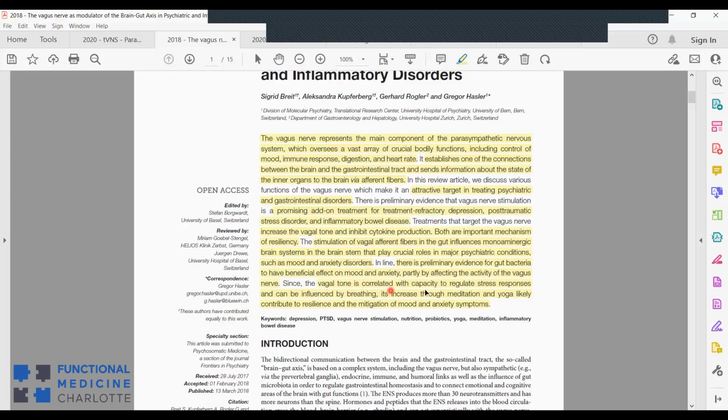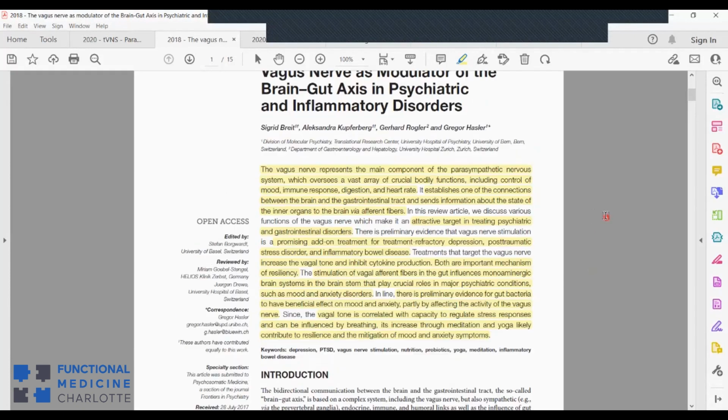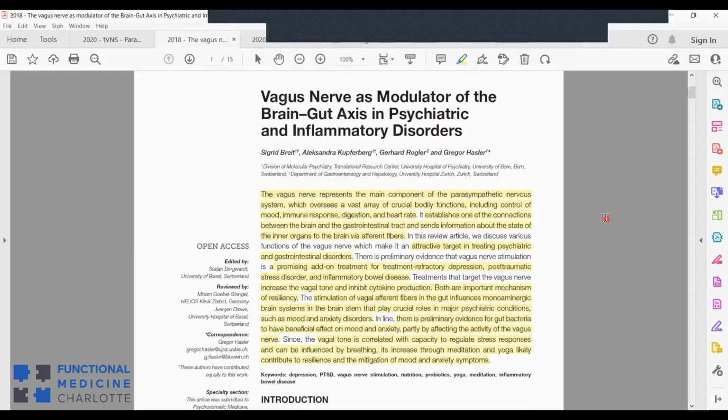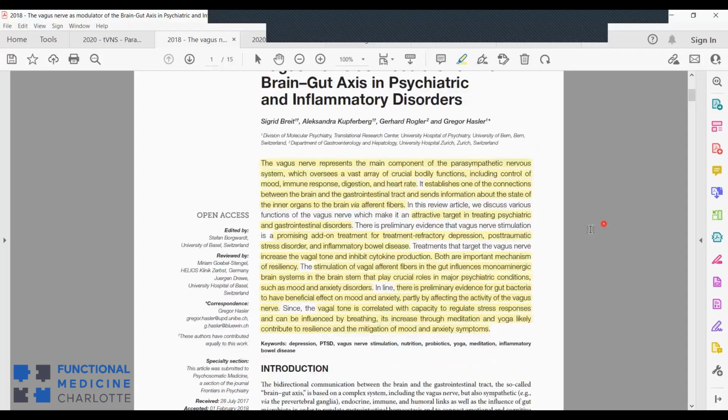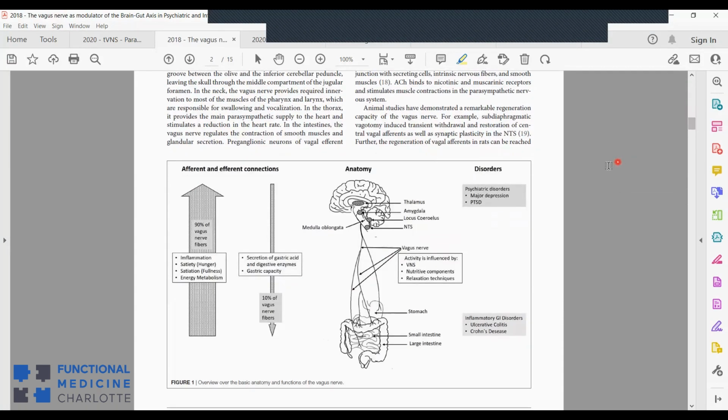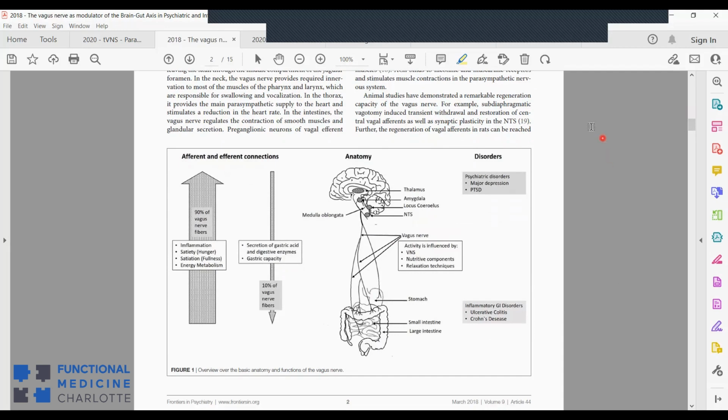Since the vagal tone is correlated with the capacity to regulate stress response and can be influenced by breathing, its increase through meditation and yoga likely contributes to resilience and mitigation of mood and anxiety symptoms. So again, we're talking about tVNS today, but we've also talked in the past about other parasympathetic stimulating therapies, right? Anything that rests you and relaxes you. Meditation, yoga, diaphragmatic breathing, grounding, petting a dog, reading a book, whatever relaxes you, those things stimulate parasympathetics.